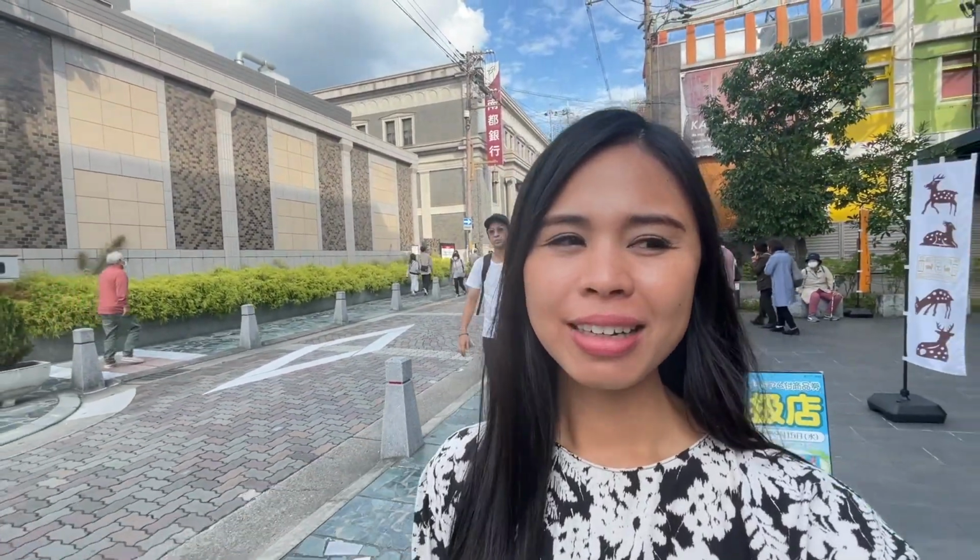So that's it for my Nara trip. We were planning to have a day trip here, but we just decided to have a half trip because we're going back to Tokyo tomorrow and we haven't really explored Osaka, so we're going back to Osaka. If you really want to explore Nara, I suggest you allocate a day because there are a lot more places to go, a lot more temples to go, but we just made sure to hit the most famous spots, Todaiji and Kasuga Taisha.